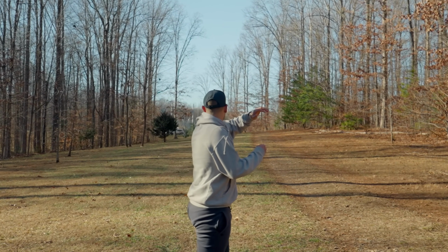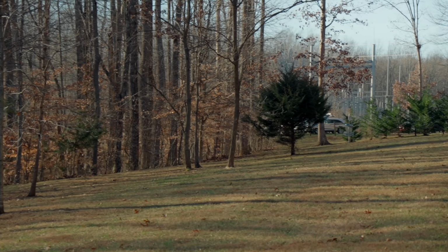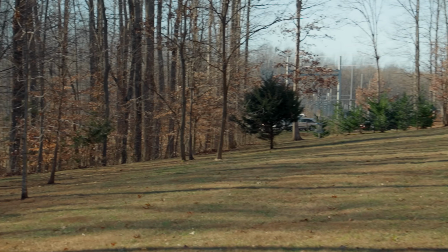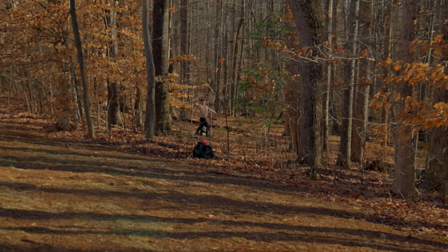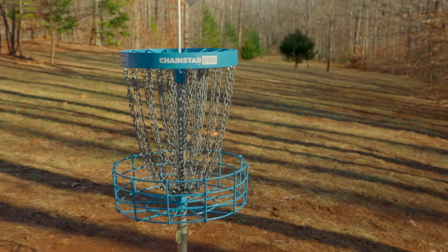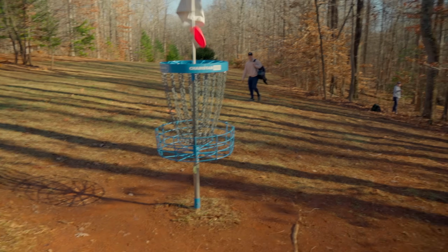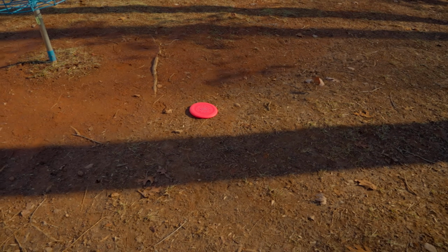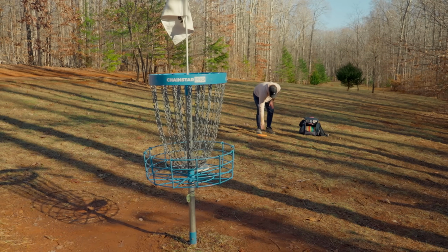Oh, he's messed it up. He needs to dig like it's never dug before in its life. Oh no. Oh baby. Okay, that might be more than 300 feet though. Oh, tester. Oh no way. Imagine that rolled. Made it.